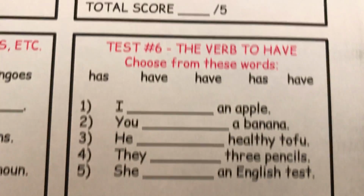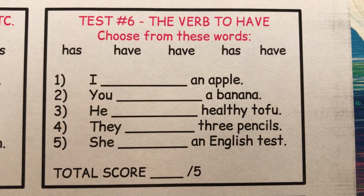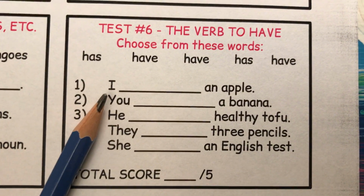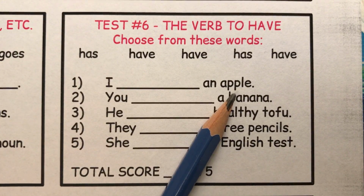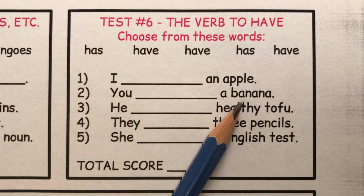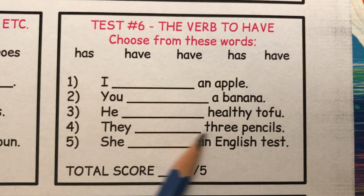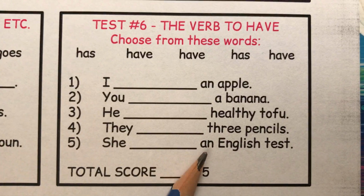Let's go now to test number 6. The verb to have. Choose from these words. Has, have, has, have. I, an apple. You, a banana. He, healthy tofu. They, 3 pencils. She, an English test.